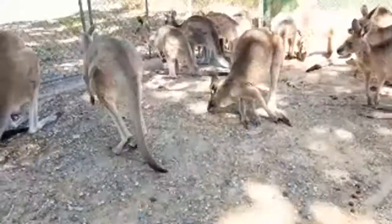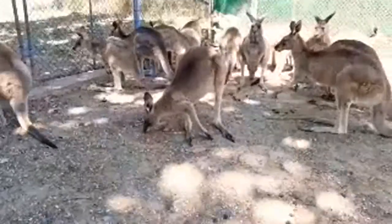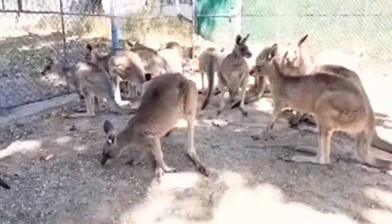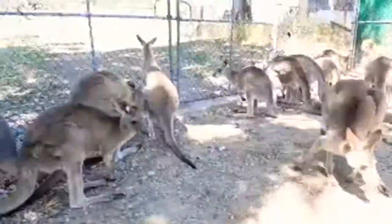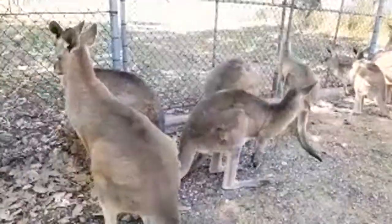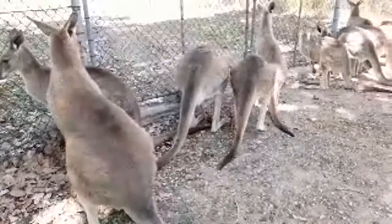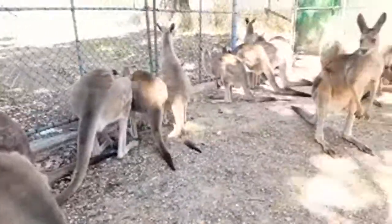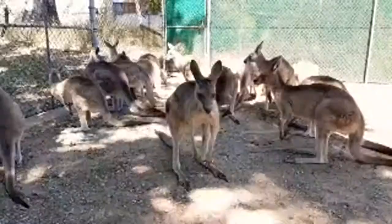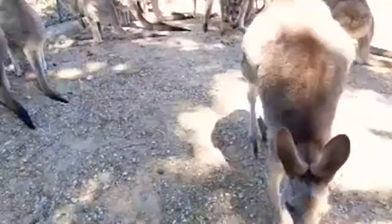Oh, jump, jump. They stay in this area because it's under the shade. They just want to have a beautiful cool. They cool down. This is what the roo do. During this time, they stay in the cool shade of a tree. Beautiful kangaroo girls.